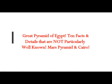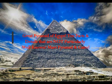The Great Pyramid of Egypt in Cairo: 10 facts and details that are not particularly well known. The Great Pyramid of Giza has been one of the most mysterious structures for centuries. It's truly one of the most magnificent ancient structures on the face of our planet, and there are countless details about it that are worth mentioning.